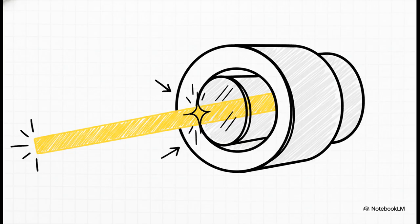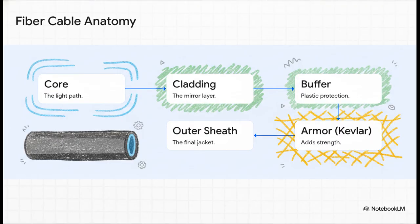Pretty clever, huh? So, if you put it all together, you can see the whole anatomy of the cable. You've got the core and the cladding right there in the middle.